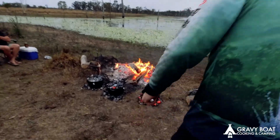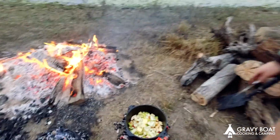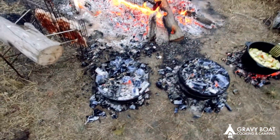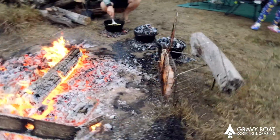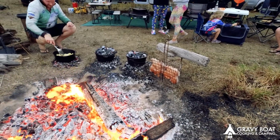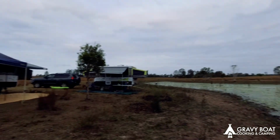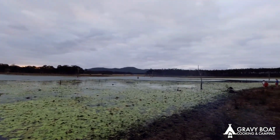Pedro cooking up some dessert already. It's the first time for everything. First time for everything, nice and early. Couple of camp ovens full of roast veggies, and the chooks hanging near the fire. Magic. What a day. What a spot. What an absolute beautiful spot.